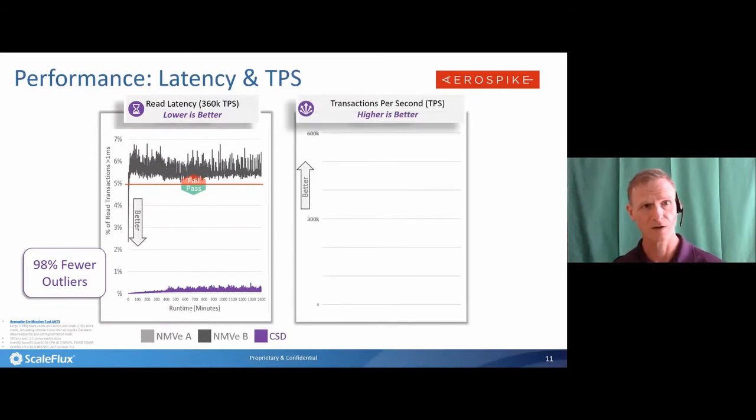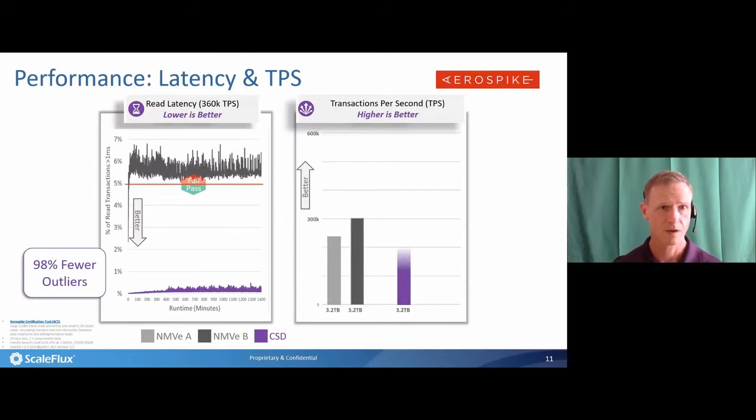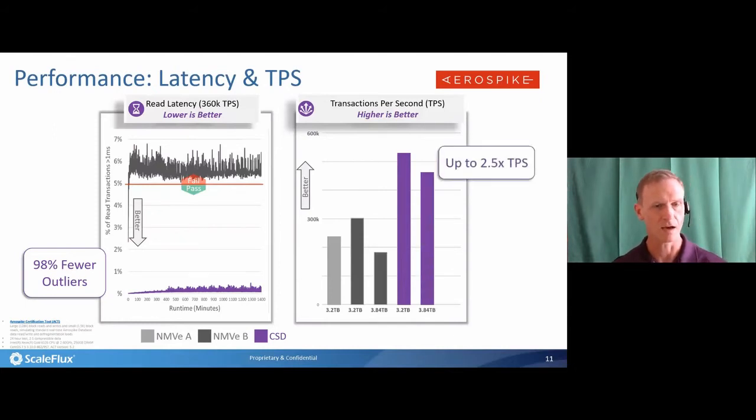This also can translate into better transactions per second for Aerospike, and even better costs for Aerospike. So here, this first set of bars is the maximum level that each drive could pass that Aerospike test. We have a couple of NVMe drives that passed in the 250 to 300K range, and then the computational storage drive exceeds 500,000 transactions per second. And then a different SKU of the drives, set to a little bit lower over-provisioning, here a 3.84 terabyte drive: the ordinary NVMe drives drop off dramatically, under 200,000, whereas with computational storage it can still exceed 400,000 transactions.